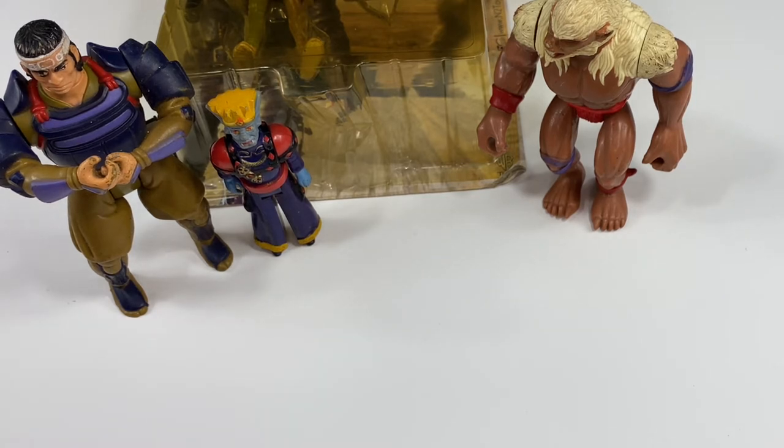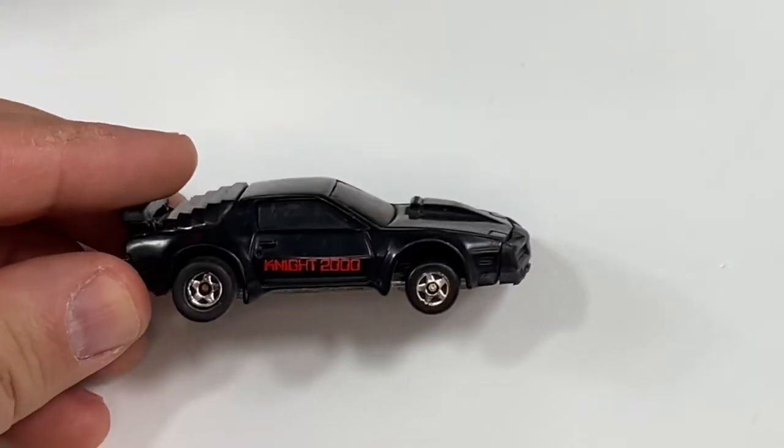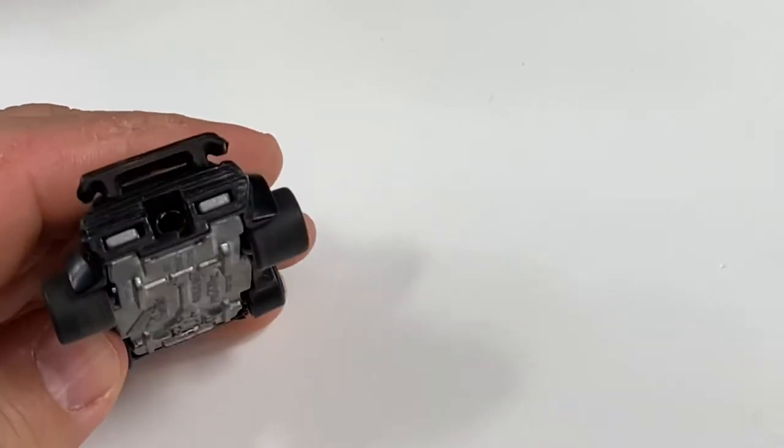And I asked a vendor that I see there all the time. Well, I used to. I haven't been there in a while. And I asked him if he had the Knight 2000 kick car for the booster. And he said he did. And he brought this out. This is not for the booster that I'm talking about. But this was a key car.